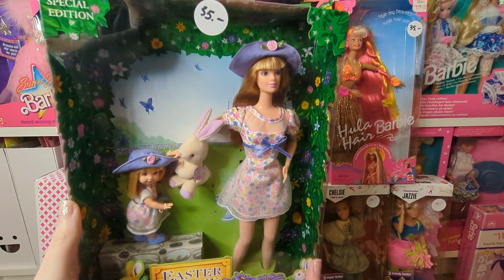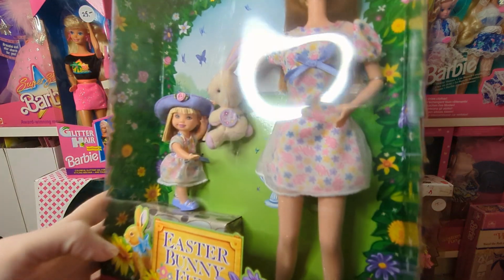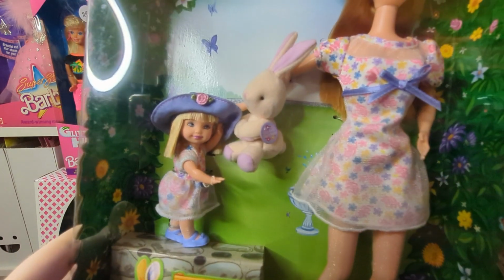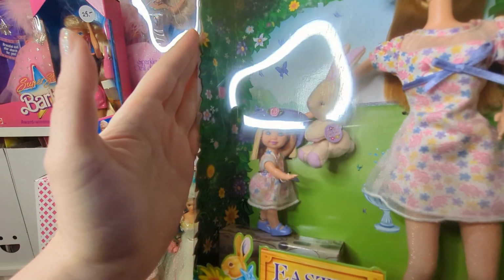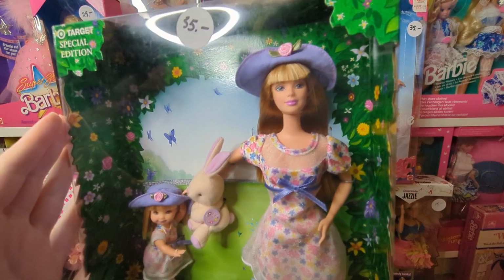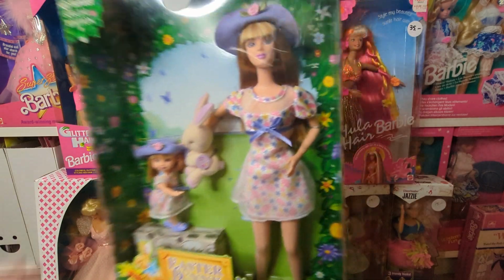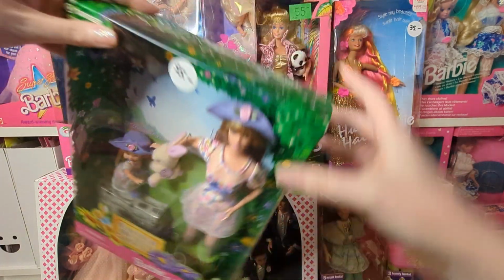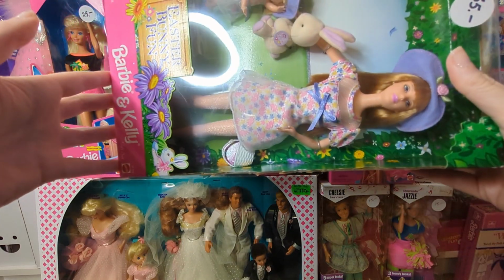But here she is. I paid full price here, $35. But yeah, sorry for the glare. There's a cute little Kelly. She's so cute. Yeah, this Barbie's stunning. I love the outfit. There's also a little basket in here that's rattling around for Kelly.